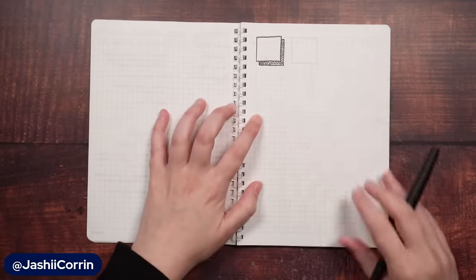Again, making sure to turn your journal in an orientation that is going to be most useful for you. So slight curve out. That looks pretty cute. And that one is the bottom edge of the front cover. Okay. From here though, it's not looking particularly bookish, it's kind of just looking like a folded piece of paper, so we're going to want to go and add some details in.